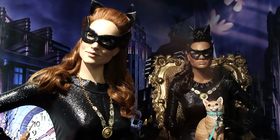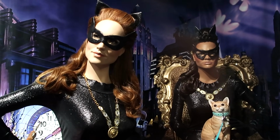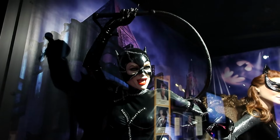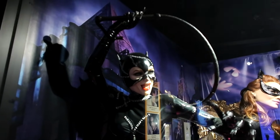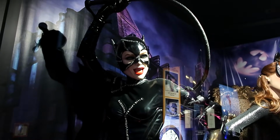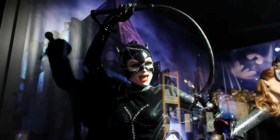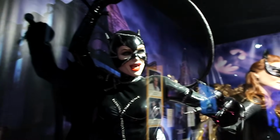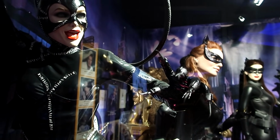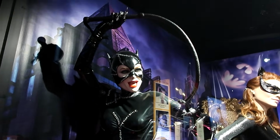Both of these played absolutely classic versions of Catwoman in the 1960s show. But who could forget Michelle Pfeiffer, who played Catwoman in the Michael Keaton Batman movies? I will never forget Michelle Pfeiffer in these movies. And look at that, look at her claw. She's got these gnarly homemade hooks on her claws.